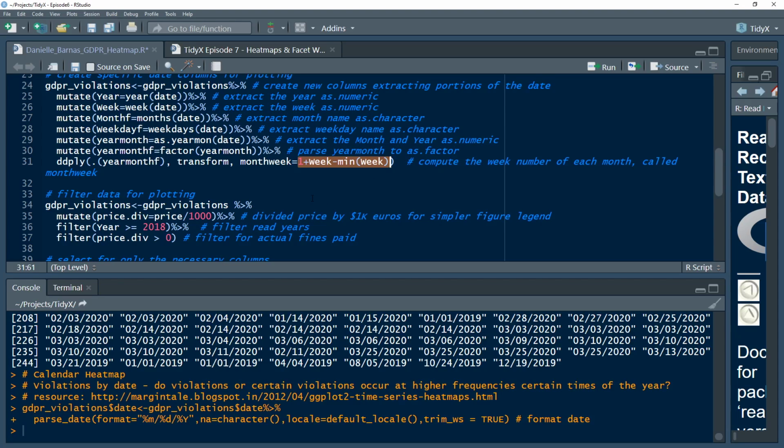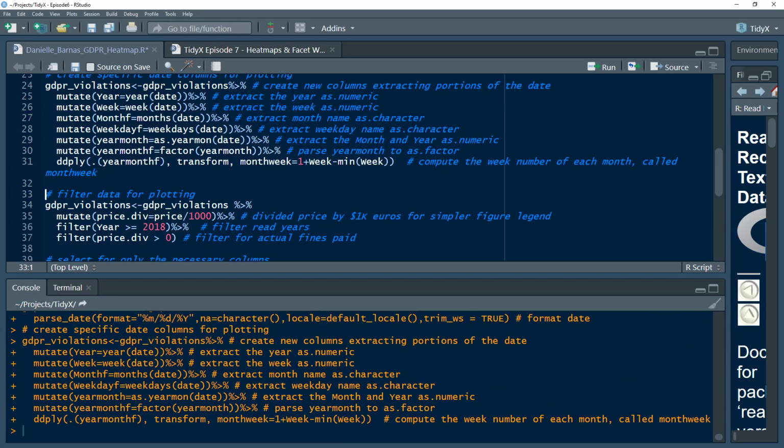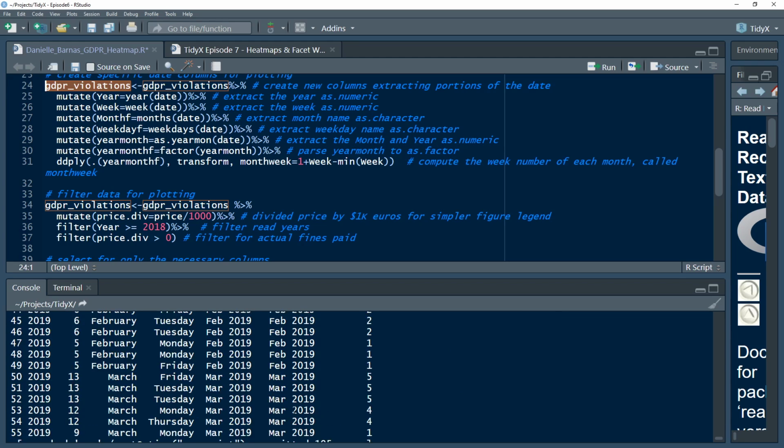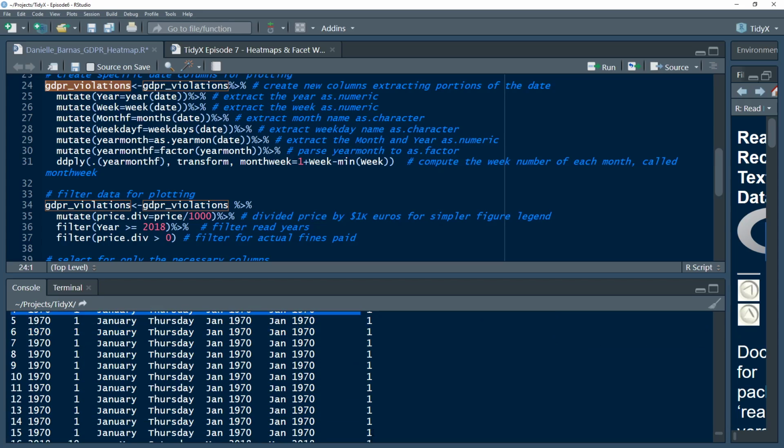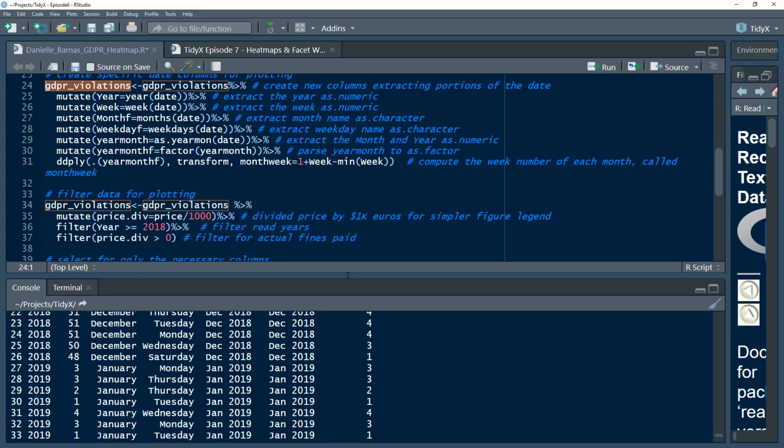Yeah. Okay. So she creates a new column called month week. Yeah, exactly. Which is 1 plus week minus the minimum of week. So this will give us weeks 1 through 5 basically for each month. Yeah. Sorry about that. All right, so now we're going to run that. So now we've got the new data set there, and you can see on that far right column, month week, 1, 1, 1, 1, 4. It's not in any particular order.